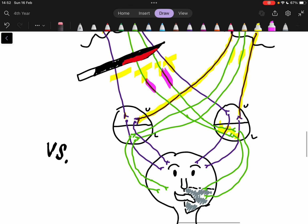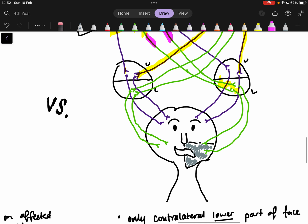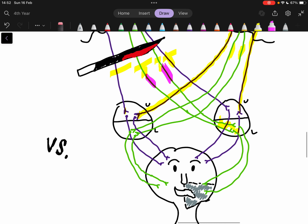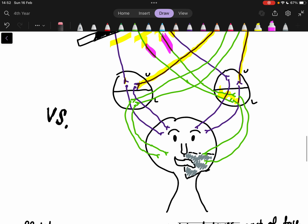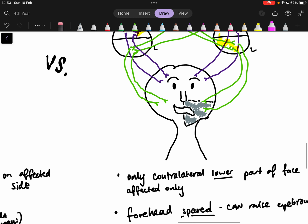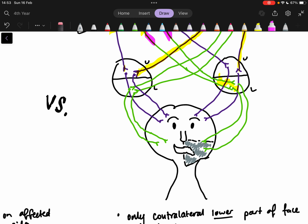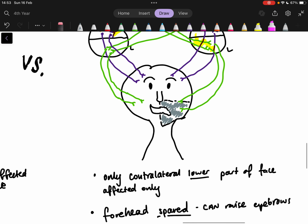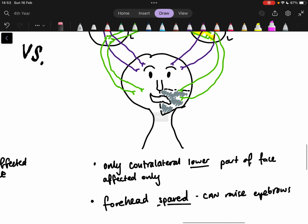So if you track down where these nerves are going, they're going towards the lower part of the face on the opposite side, because they've crossed over after coming here. So from the right hand side, the left hand lower part of the face is gone, basically. So only the contralateral lower part of the face is affected, and their forehead is spared. So if you get the patient to raise their eyebrows, they can raise their eyebrows. So if a patient has these drooping face symptoms, but they can raise their eyebrows, that might be a huge red flag, and you might want to take them to an emergency specialty ASAP.